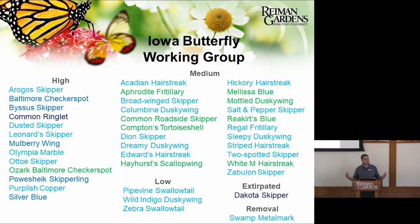Now, this isn't the official list again because that's really a process you have to go through. It's not done very often. This list here was created by the working group about a decade ago now. And you'll see here that we've broken things down into high, medium, and low as far as priorities. And the color coding here, the dark blue is the 2 species currently listed as endangered. The dark but lighter blue is the species that are threatened. And then the lightest blue are the species that would have been listed as species of concern on the original list.